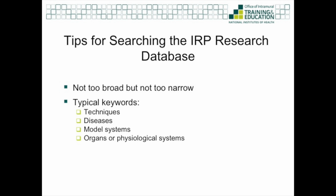You can use techniques. Let's say you want to come here to learn some fMRI imaging or other imaging techniques. You can use diseases, model systems, organs, physiological processes, anything that will give you insight into a research group doing the type of research that you want to do.